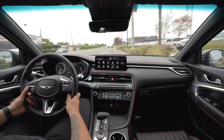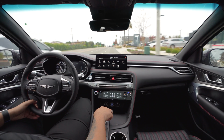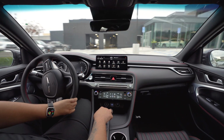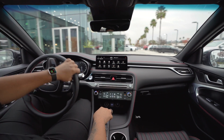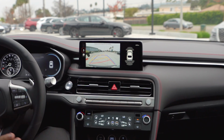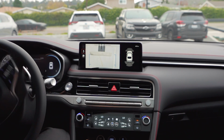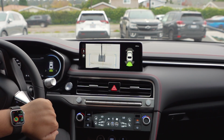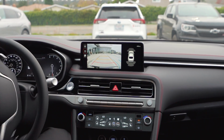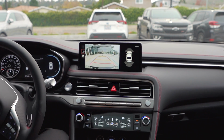And we're gonna make it right into the dealership. And let me go ahead and park it so I can show you guys how the camera works. You can see the lines, dynamic guidelines. You also have the overhead view as well, which is great whenever you're trying to see how close you are to something. The parking sensors will also go off too. Yeah, pretty fun drive.